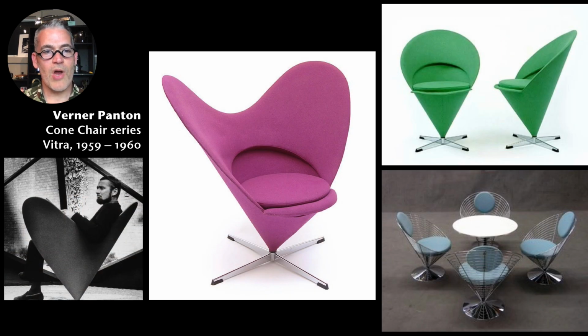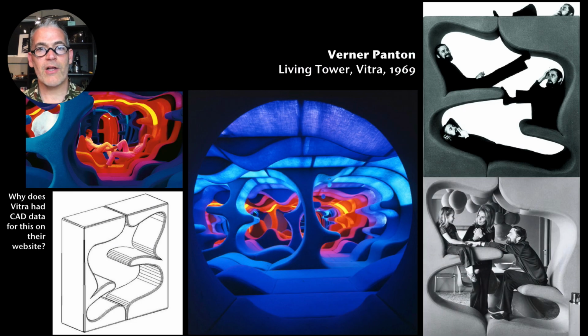Panton wrote, "I tried to forget existing examples, even though they may be good, and concern myself above all with material. The result then rarely has 4 legs, not because I do not wish to make such a chair, but because the processing of materials such as wire and polyester calls for new shapes." Panton's living tower is radical aesthetically, but really traditional in terms of how it's made. It's a wooden frame covered with upholstery.